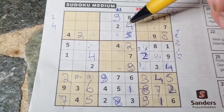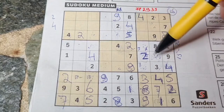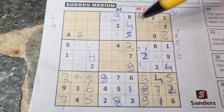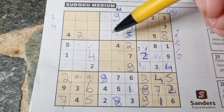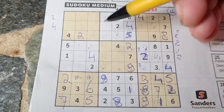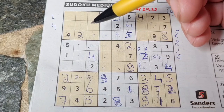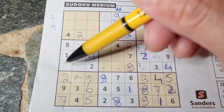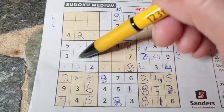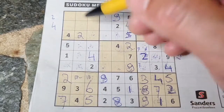Let me see. 7, 7. 5, 5. Okay. And now. 1, 2, 3, 4, 5 missing numbers in this big square. One of the missing numbers is 3. We see here 3, no 3 in these 3 boxes. There 3, no 3 in those 2 boxes. So 1 box left for the 3.